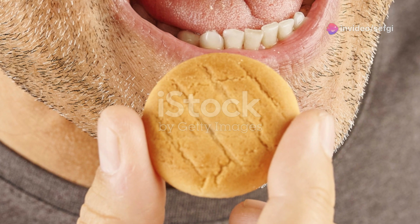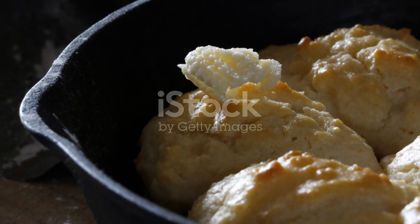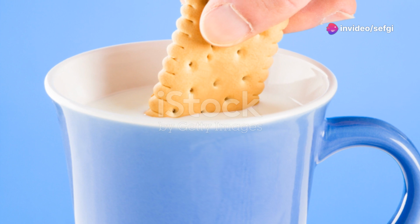They are a testament to the fact that in baking, as in life, it's often the smallest details that make the biggest difference. So, the next time you savor a bite of your favorite biscuit, take a moment to appreciate the science and ingenuity behind those tiny perforations.